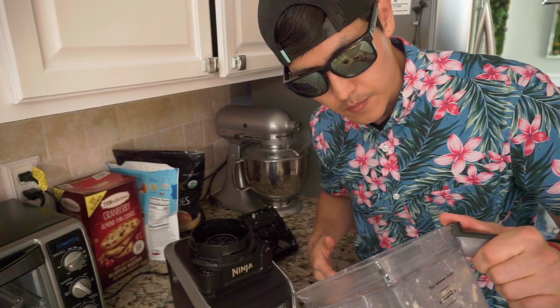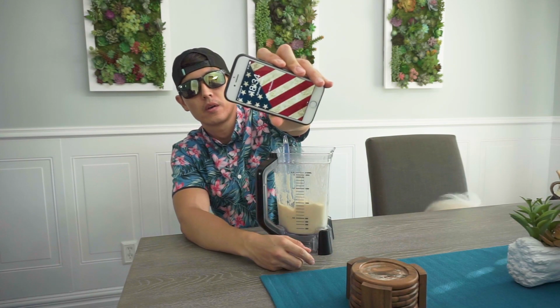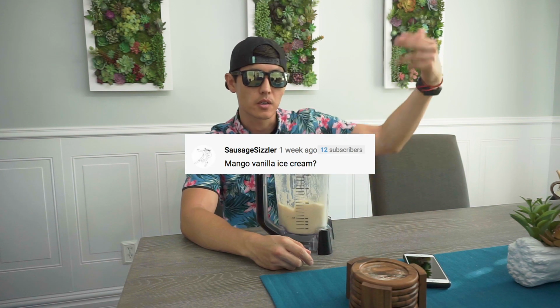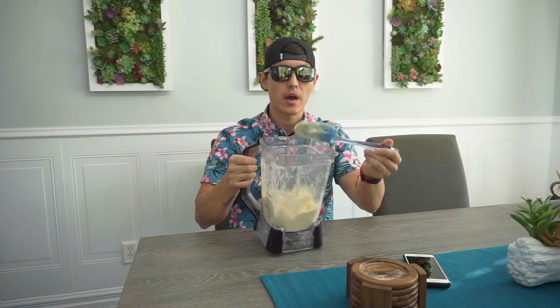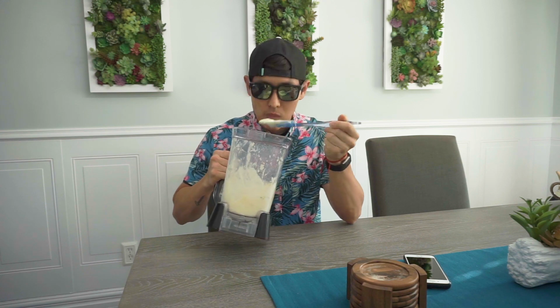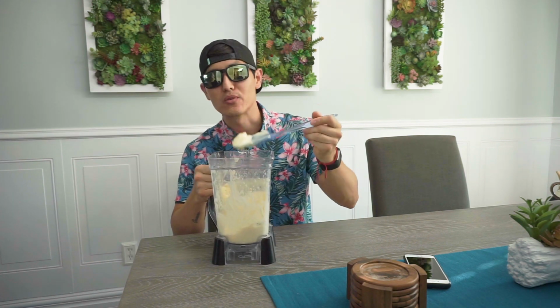Holy smokes. It's definitely island time. Guys, it's 6:30, 6:40. We're on our fourth recipe, fourth flavor, brought to you by Sausage Sizzler. Thank you for the recommendation. So we've got basically a tropical style ice cream. This is what the ice cream's looking like. It's a little melted just because I've been trying to set up the camera, but let's do a taste test. That's solid. Hey Cupcake, what do you think? Yeah, she approves. All right guys, let's get into it.